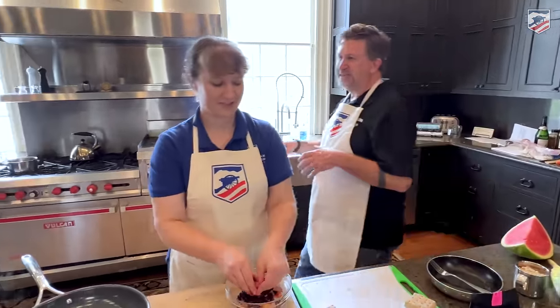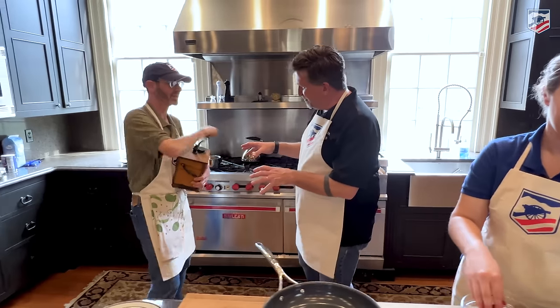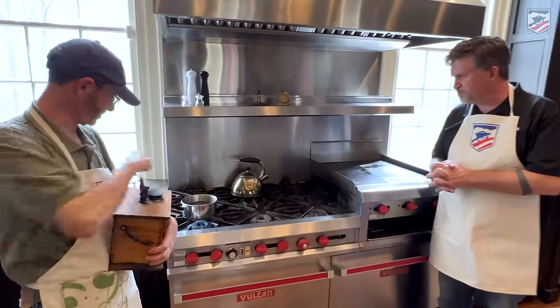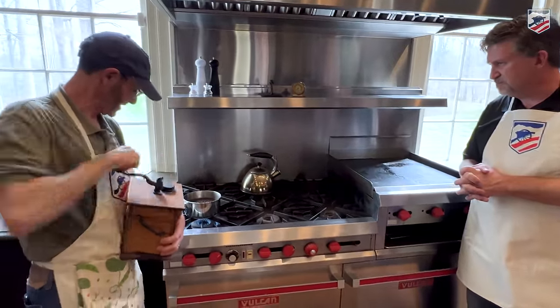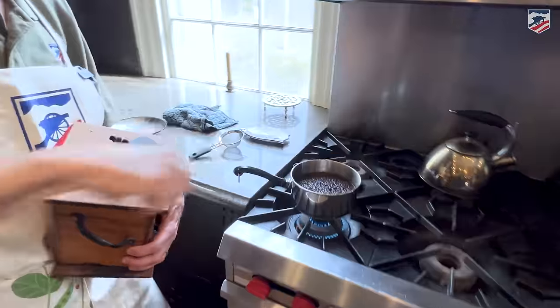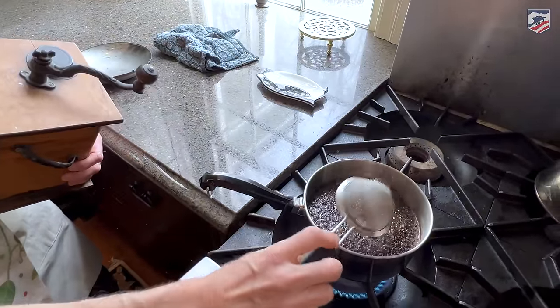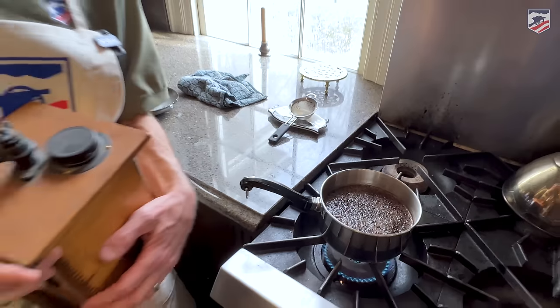So, Garry, as you continue, are you happy with the way this is progressing? Yeah, I've got some nice big grind in here. I don't know if I flipped a switch, because now it's getting a lot thinner, and there's less coffee in here. You can see I've got some pretty big chunks, and it's working pretty well, but what's coming out now is a lot thinner.